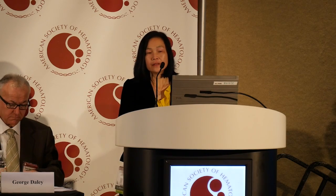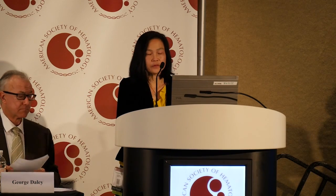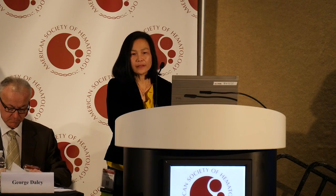X-linked severe combined immune deficiency, or SCID-X1, is due to mutations in the IL-2RG gene, which causes profound immune deficiency. Therefore, patients present with life-threatening infections at diagnosis, generally in infancy, and require an urgent bone marrow transplant to try and restore immunity. The best outcome is if they can get a transplant from a matched sibling. But most of these patients do not have a matched sibling donor.